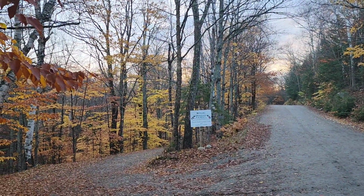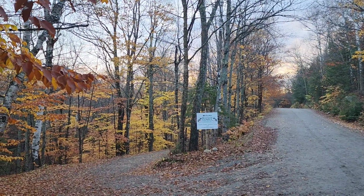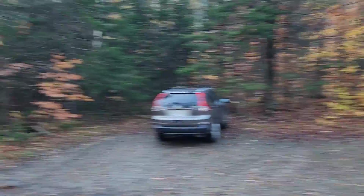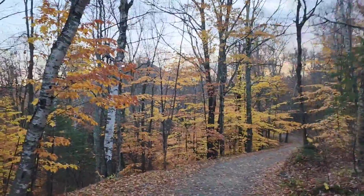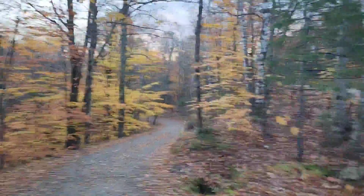In terms of fall colors, there's a lot more out here than there was when I was at Acadia National Park in Maine yesterday. But as you can see, I'm the only car here at this trailhead. For now, it's just me. It's a Wednesday morning, about 7:30 right now. And I'm going to be hiking up to the summit of Pine Mountain.